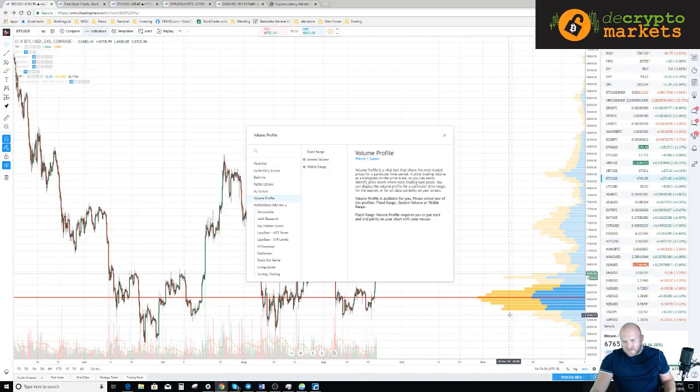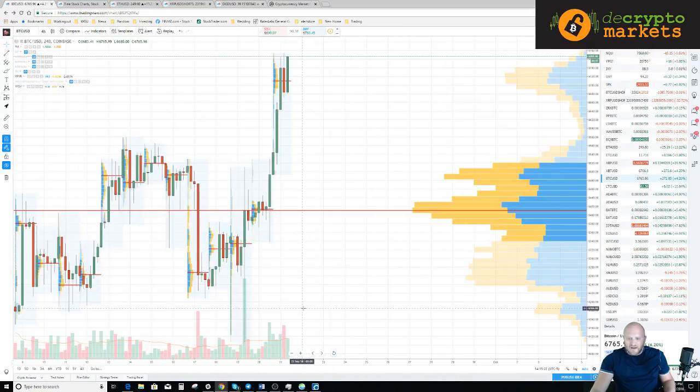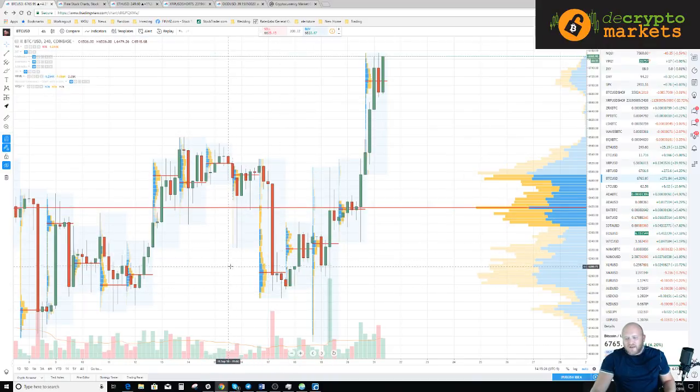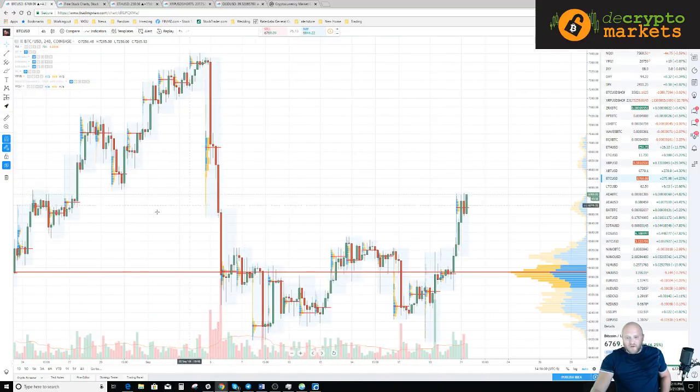This is the visible range, and then there's the session volume, which is just going to give you the bars for the day, so you can see the volume profile each day. People who trade futures use volume profile quite a bit, because instead of the candlesticks themselves, with volume profile you can see these red lines. That's the point of control. You get a good idea of how price is actually moving, and is value increasing or decreasing. So when we see the points of control moving up, that gives us a really good idea of where some volume based resistance zones and volume support zones are going to be.